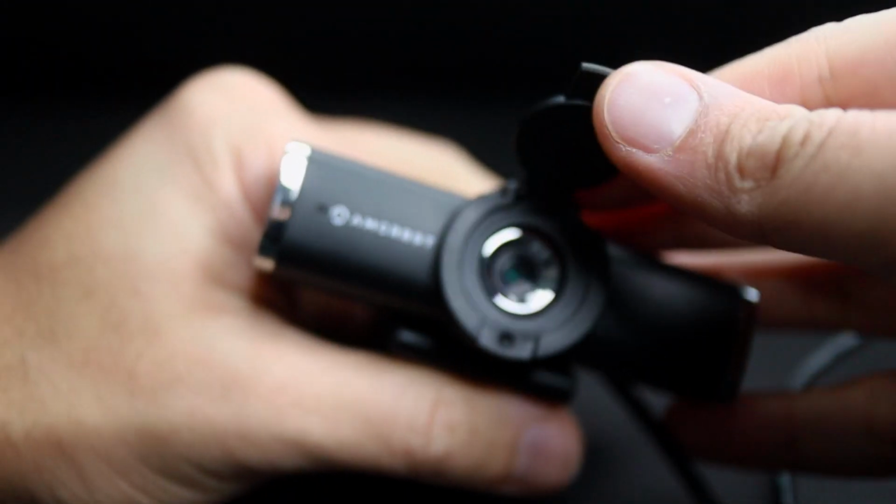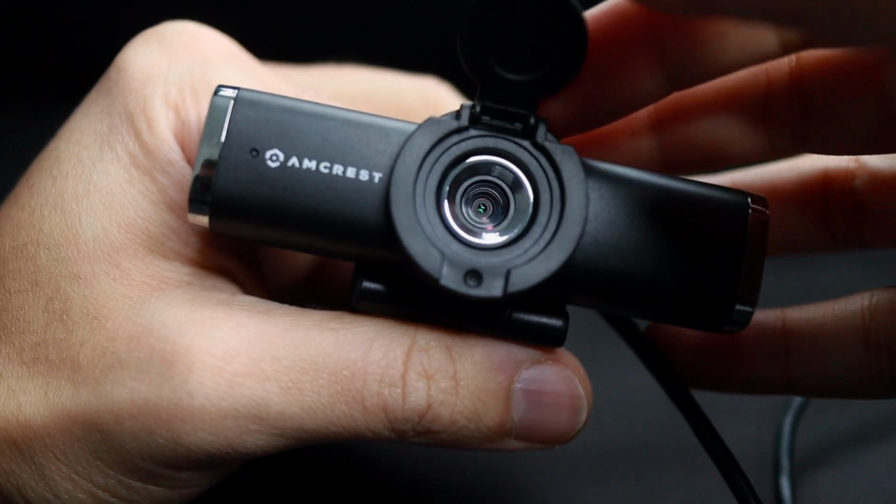And back to the webcam. So this webcam is a very nice looking webcam. If you want to pick it up for streaming, then I would highly recommend it. Got a very nice sleek build with this lens cover cap that's detachable as well, so you can protect your privacy and whatnot. It does look very nice.